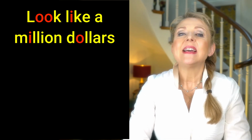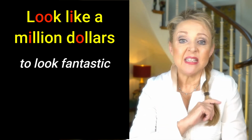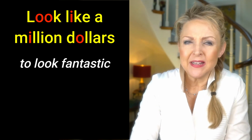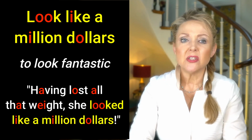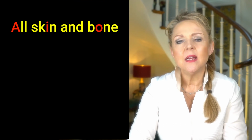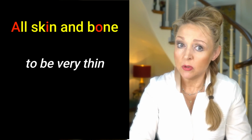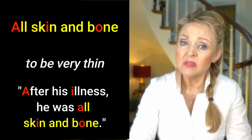Next one, look like $1 million. If you look like $1 million, you also feel like $1 million. And you look fantastic. Having lost all that weight, she looked like $1 million. All skin and bone. If someone is all skin and bone, they are very thin or too thin. After his illness, he was all skin and bone.